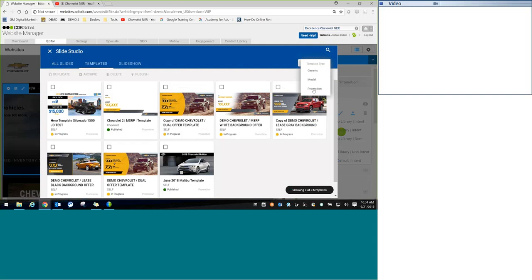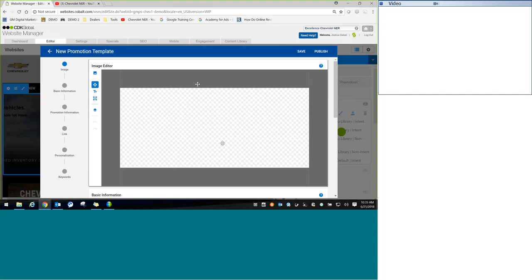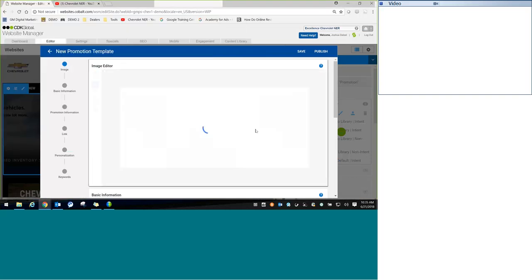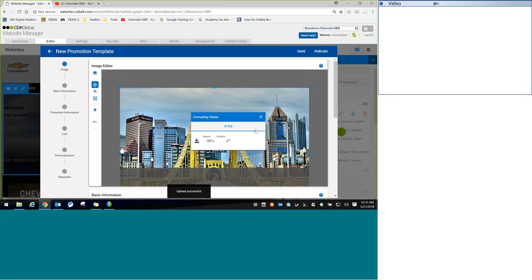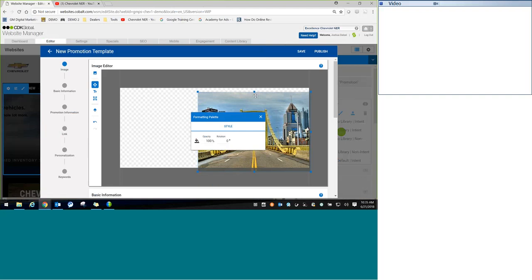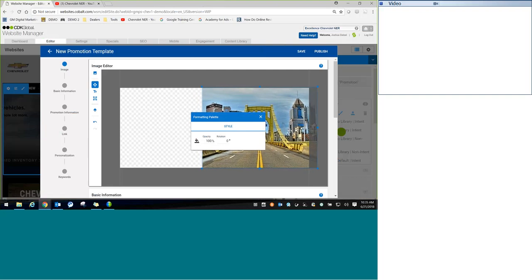All right, so I'm going to create this template as a promotion. Do not create it as generic. Do not create it as model. Promotion only. All right, so now I have a blank template here. I'm going to start with a beautiful background, upload new, City of Champions, baby, right here. We're going to do Roberto Clemente Bridge. It's too big, so I'm going to shrink it down a little bit. Pull it over to this side. Oh, I went too small. Blow it up just a little bit. Okay. All right, so that's my one side.